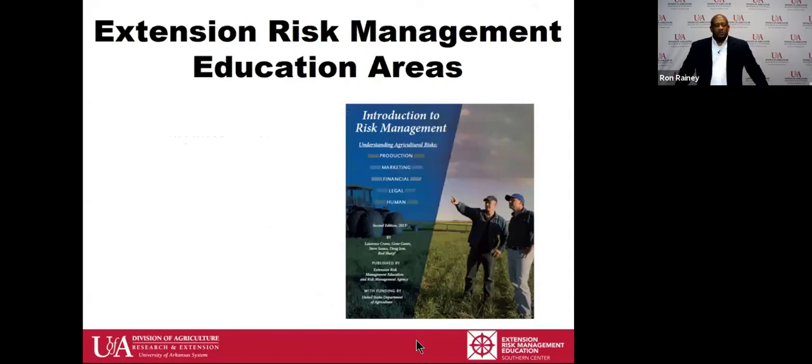But the thing that I want to focus in on my segment of this is to highlight the risk management education areas, the topics that we want to fund projects on. The Extension Risk Management Education Program highlights, and we define risk broadly across 5 areas.